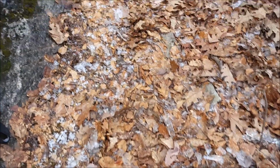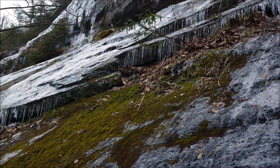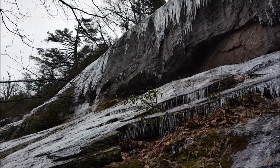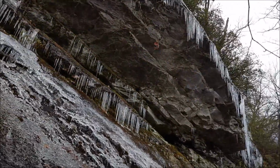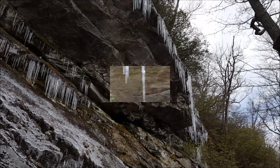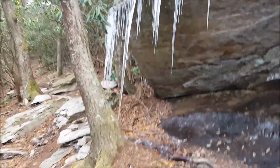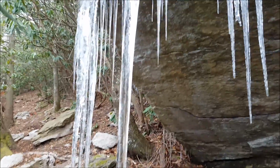There's some really big icicles right beside the trail. Seems kind of hazardous. Humongous icicles. There's one that reaches the ground right there. That's cool. Man, that's a big icicle.